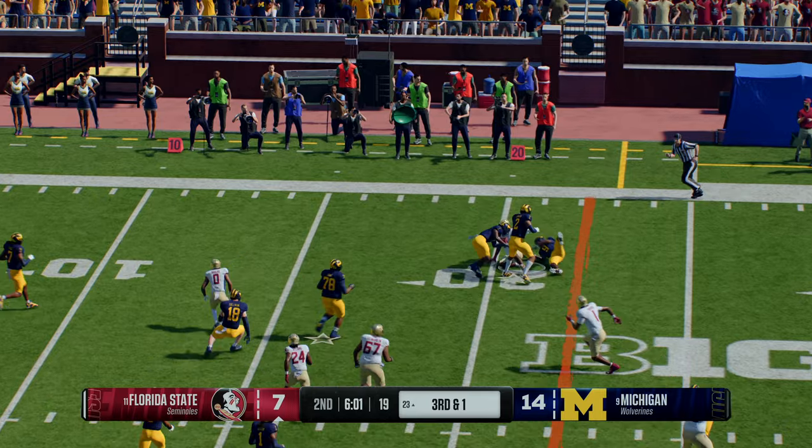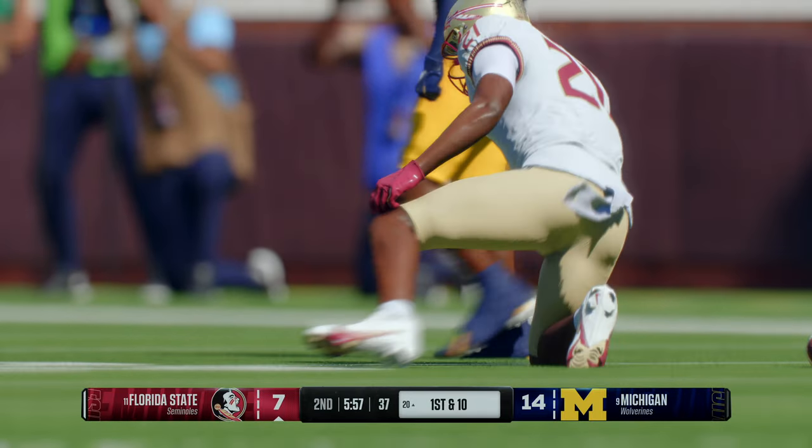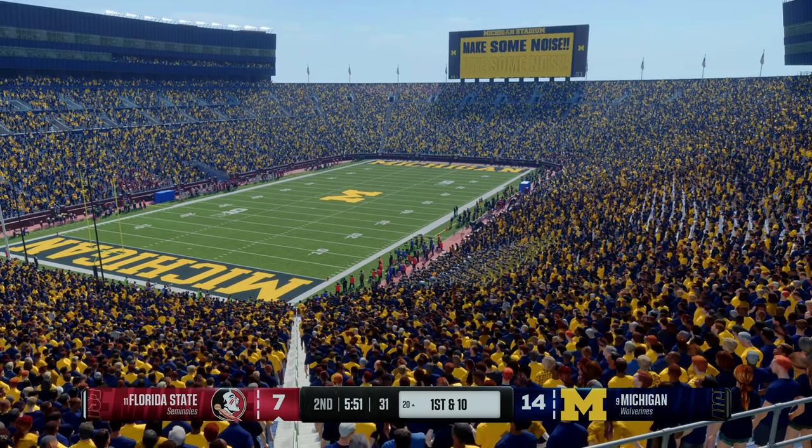Caught in the backfield, it's Williamson. And the Noles have a first down. He knew the heat was coming. He had to get rid of it in a hurry, and he did so beautifully. Perfectly.